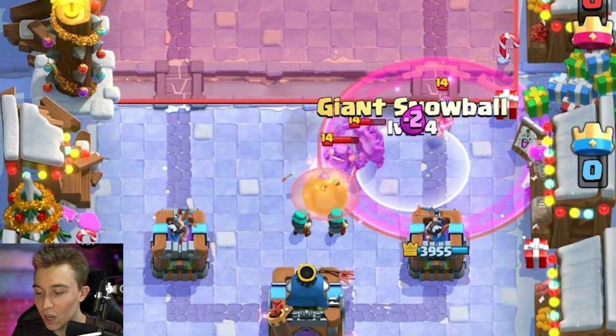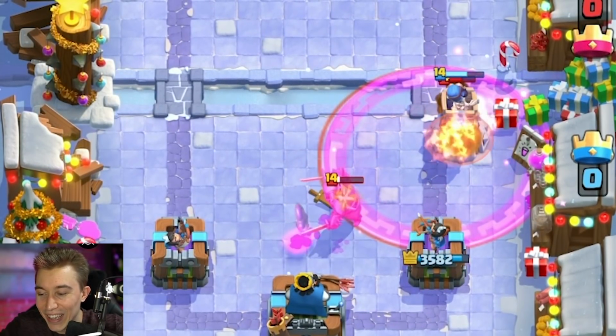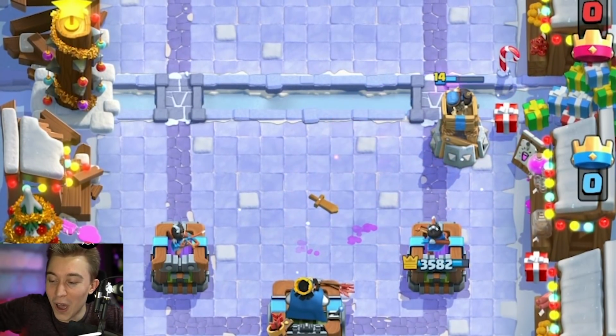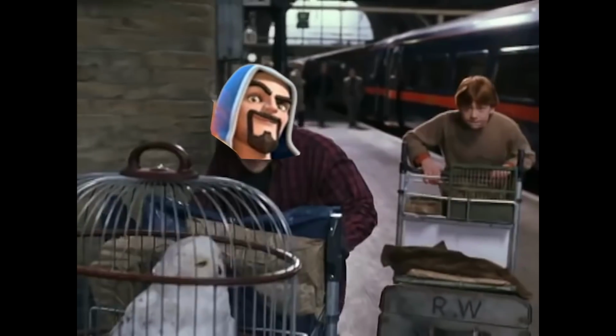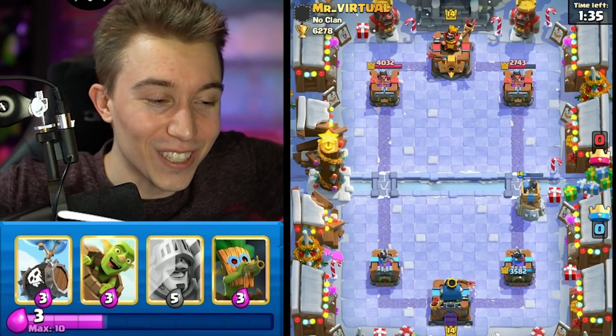So maybe we snowball here and hit him up with the bomb tower. It looks okay because Wizard is not going to have a trip to Hogwarts. It's going to get completely denied. Gets annihilated before it touches my tower.